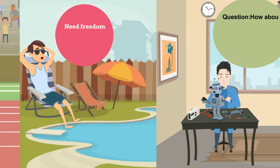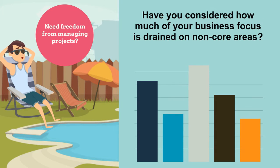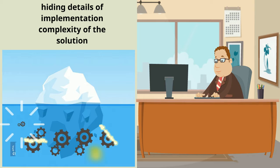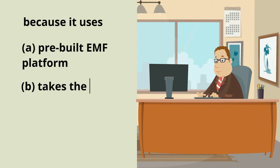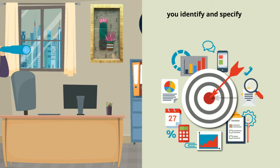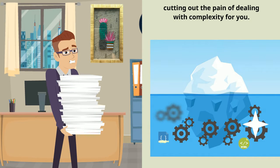How about gaining freedom from managing the complexity of executing projects? Have you considered how much of your business focus is drained on non-core areas? KPF is focused on delivering business value, hiding details of implementation complexity of the solution, because it uses the pre-built EMF platform and takes the approach to build a generic solution. This means you identify and specify what is needed for your business and then see the solution that delivers value, cutting out the pain of dealing with complexity for you.